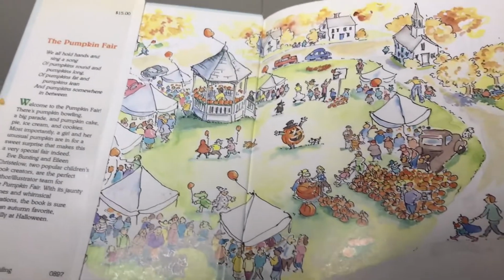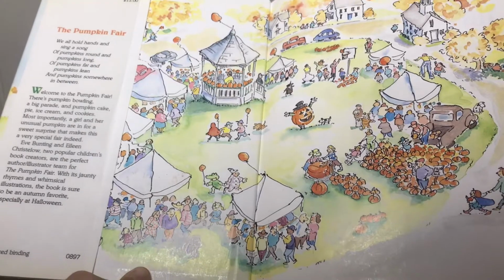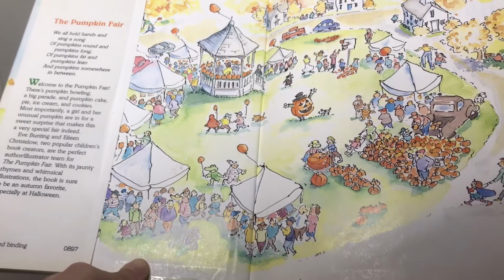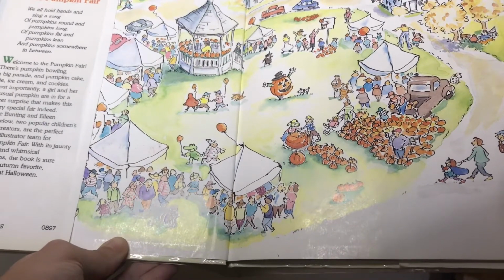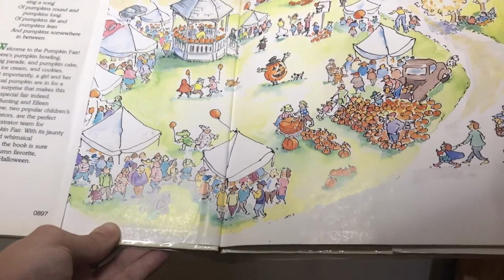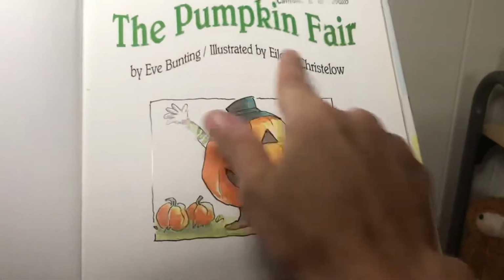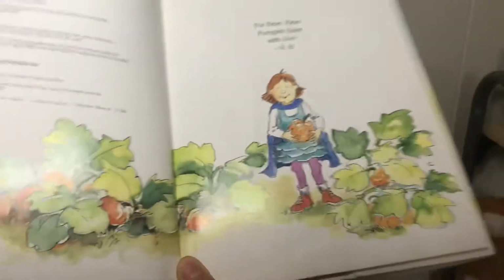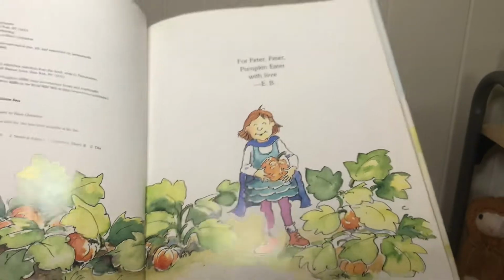Wow, look at that. Welcome to the Pumpkin Fair. There's pumpkin bowling, a big parade, the pumpkin cake, pie, ice cream, and cookies. Most importantly, a girl and her unusual pumpkin are in for a sweet surprise that makes this a very special fair indeed. The Pumpkin Fair. For Peter, Peter, pumpkin eater with love. E.B.